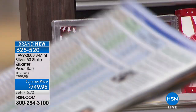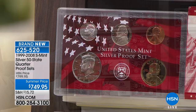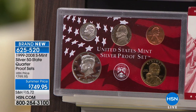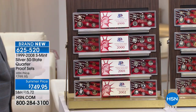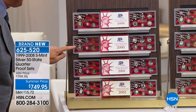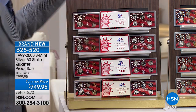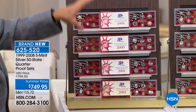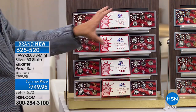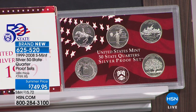$81.50, $49.95, $52, $46, $42, $41, $45, $46, $47, $51, and $56. So just the Kennedy half dollars in here, if purchased individually, $500. That's incredible. The quarters in here, if purchased individually, are going to be over $1,000. So you're at $1,500 for just the quarters and the half dollars.